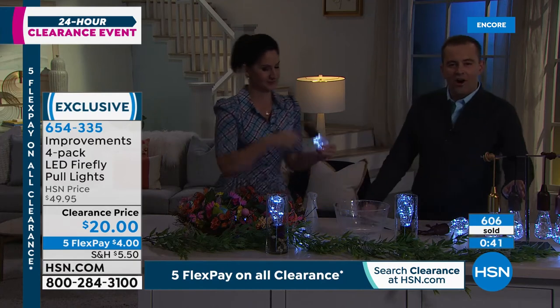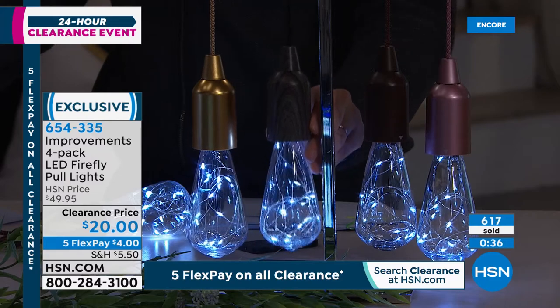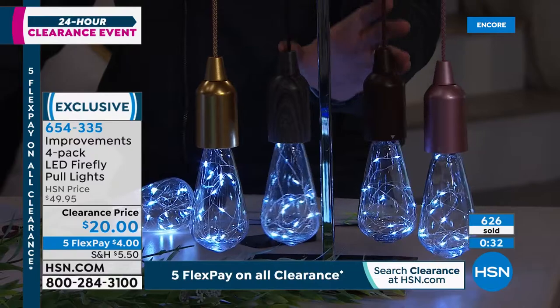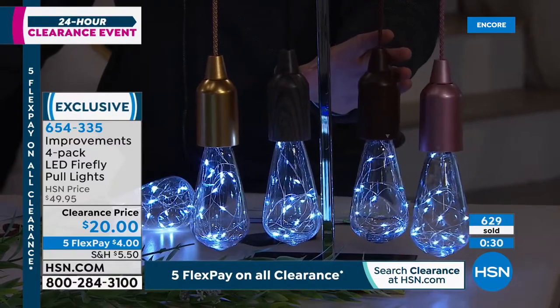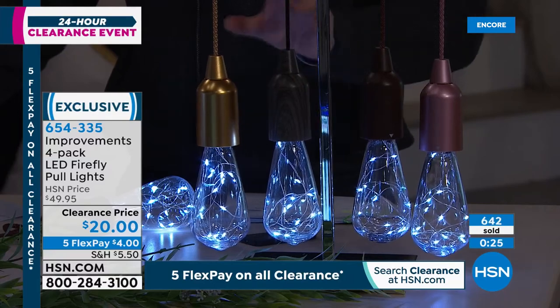If you want the gray, I have 100 left. So again, if you want to buy a couple sets, do it at the same time. Gray wood and brown wood, last call. I just don't want you to be upset with me that these two are gone. If you know you want more than four, grab it while you can.